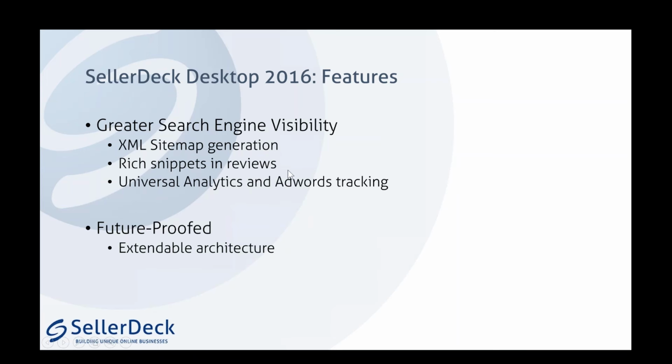And we've got some future-proofing in there, in that we've got a rather good extendable architecture, which means that rather than all your data being locked away and hidden, and not being able to be talked to very easily, we've opened it up so people can write their own plugins and extensions, and we'll talk about those.